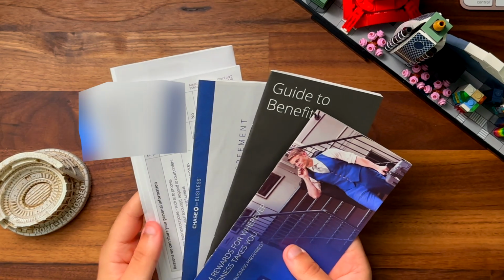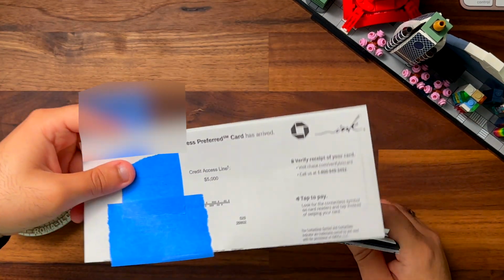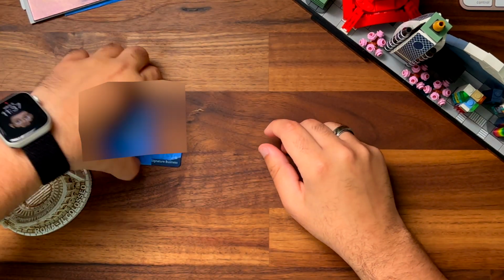Here's what we have. These are every single document that comes with the card. And obviously we missed this one as well, which is what the card comes with, which is really important. And this is the card.